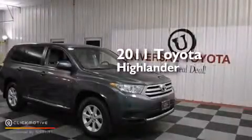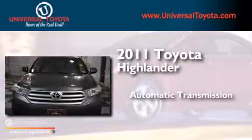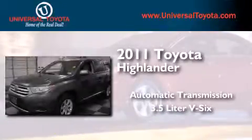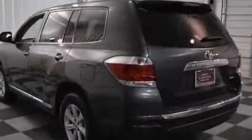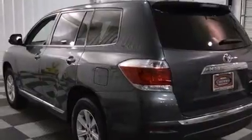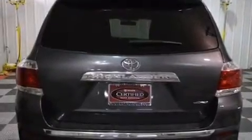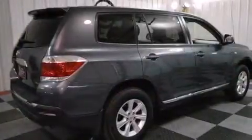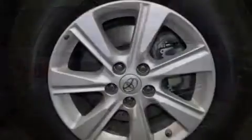This is a 2011 Toyota Highlander. This crossover has an automatic transmission, a 3.5-liter V6, and the added capability of four-wheel drive. Its top features include Bluetooth mobile device connectivity, a rear-view camera, a sunroof, heated seats, traction control and stability control systems, hill start assist, and a tire pressure monitoring system.